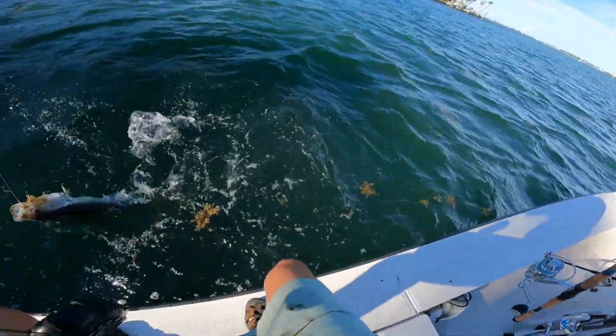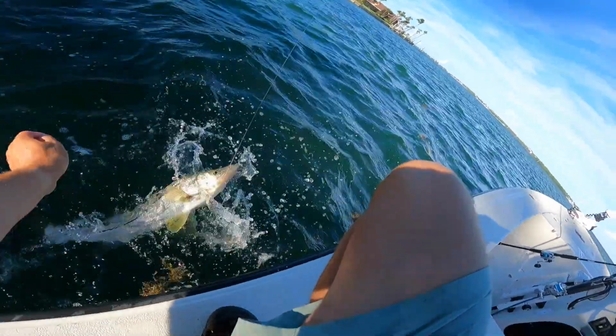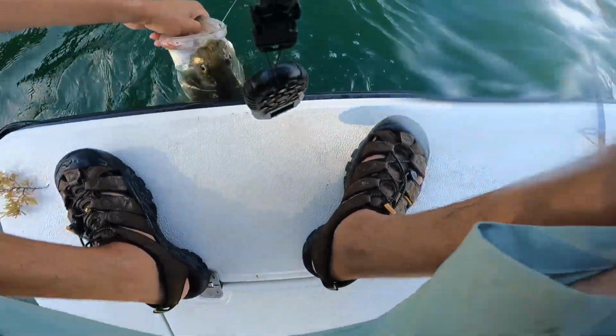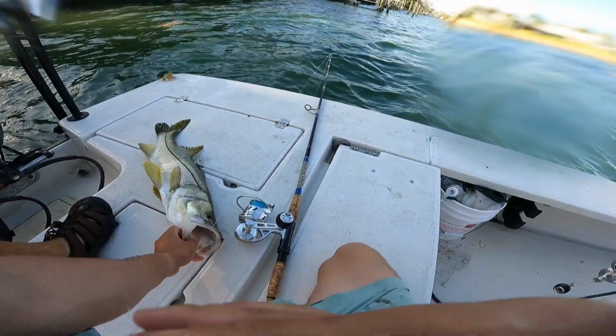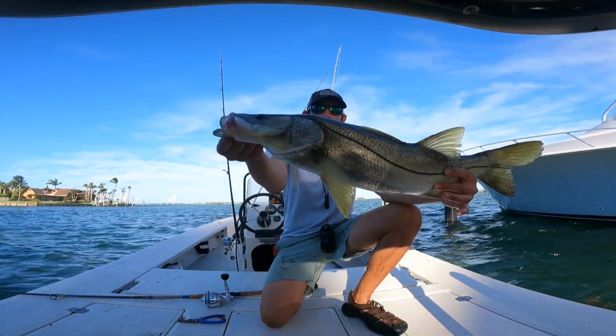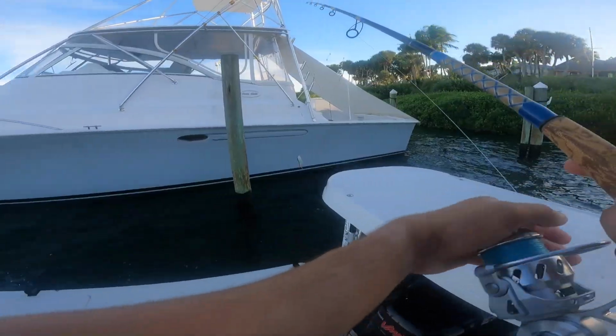Guys, this rod is built for power. I feel like a freaking bass fisherman. Stop fighting. There we go. That is a good fish, man. On a tiny little mojarra. Beautiful fish on a little mojarra. Rodney did his job. Let's get a nice quick release. Let's retie. And we made a new one.